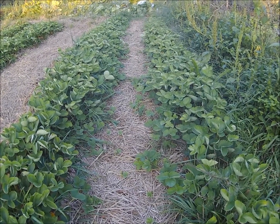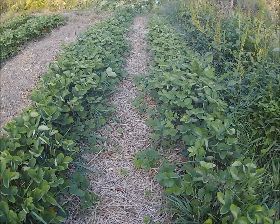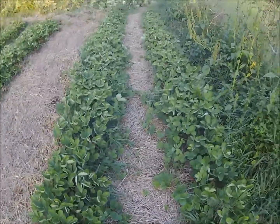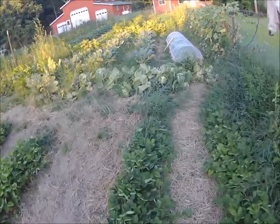The grasses did not come through. Now I've got grasses growing in the strawberries, but not in the aisleway. And you know, the runners have come over, but boy, I will definitely be saving up the cardboard in the future.